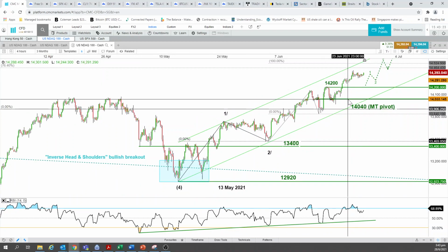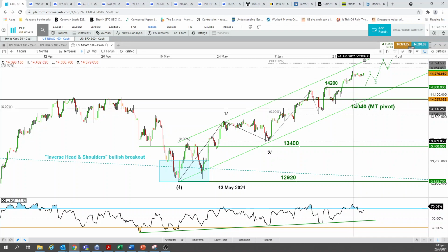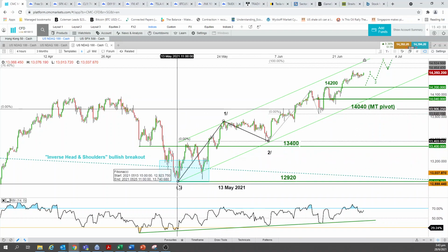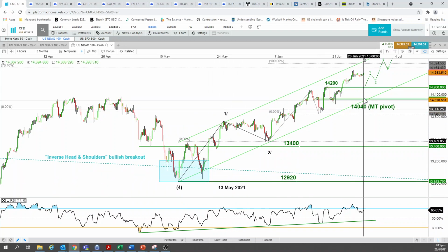So what we could see is that I will actually tighten the key medium-term pivotal support this week to that prior major upside trigger level, which now turns into a pullback support at 14,040 level, which is also the lower boundary of this short-term ascending channel that I drew from the low of 13th of May 2021.